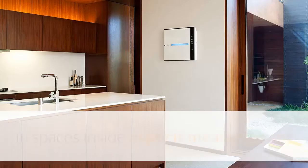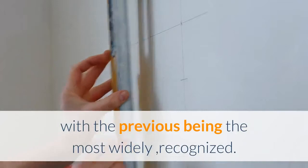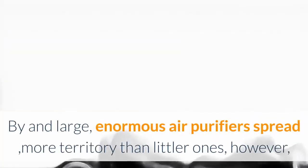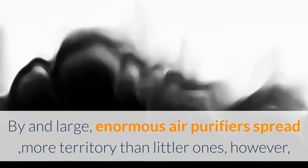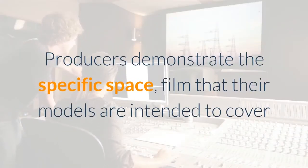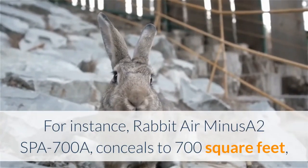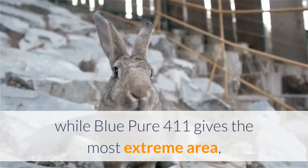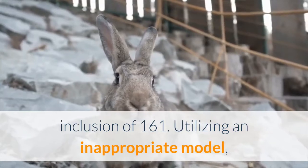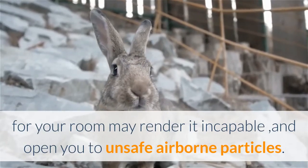Coverage area. Air purifiers are designed to work at their optimal performance in spaces within specific dimensions. These measurements are expressed in square or cubic footage, with the former being the most common. By and large, bigger air purifiers cover more area than smaller ones. However, it is best to check the specific coverage area of your proposed model to be sure. Manufacturers indicate the specific space, footage, that their models are designed to cover so you can get the correct air purifier for your planned room. For instance, Rabbit Air A2 SPA700A covers up to 700 square feet, while Blue Pure 411 gives the maximum area coverage of 161. Using an inappropriate model for your room may render it ineffective and expose you to harmful airborne particles.